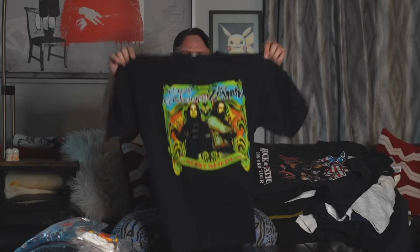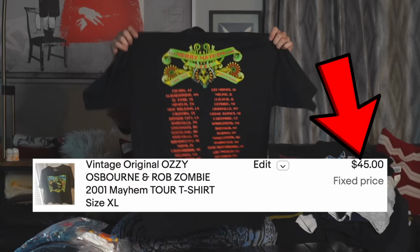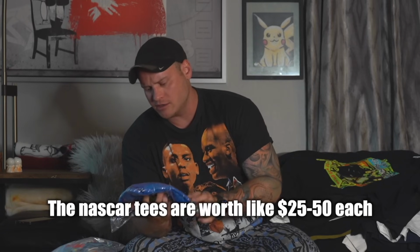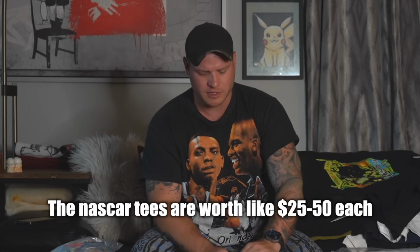All right, last one in here besides the NASCAR shirts. This is going to be an All Sport tag, and you have the Merry Mayhem 2001 Ozzy Osbourne and Rob Zombie. And then again, just the NASCAR pieces. This one is a screen printed tag. This one looks like it could be vintage.